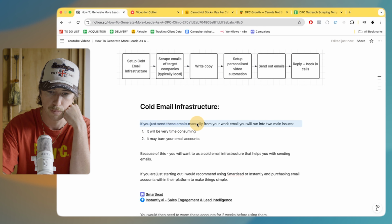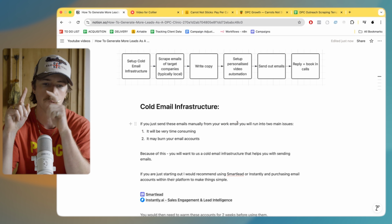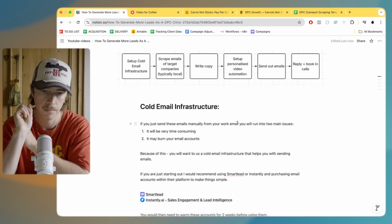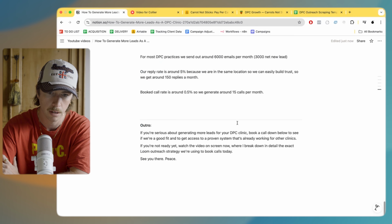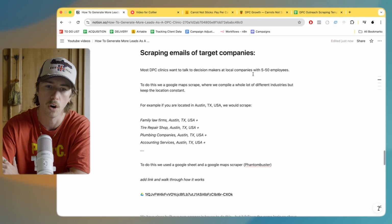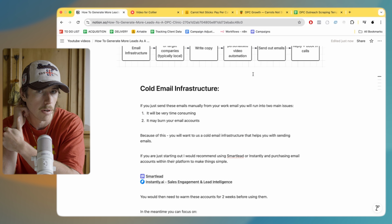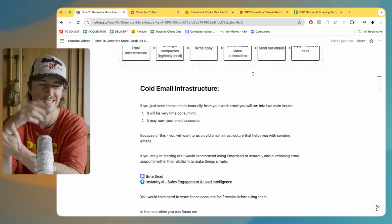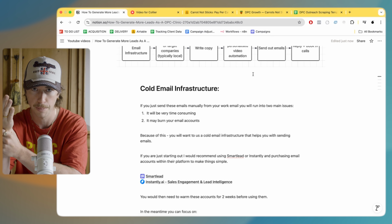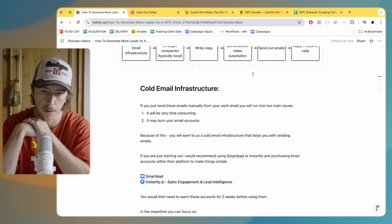If you just send these emails manually from your work email, you run into two main issues. One, it's going to take you a lot of time. We're going to talk about how many we send per month, but it's 6,000. So you're not going to want to do that manually, and it may burn your email accounts. Right? If someone marks it as spam, which is essentially what spam is, if someone thinks this email is spam and marks it as such, then your typical emails are going to start going to spam also.